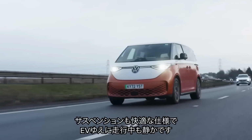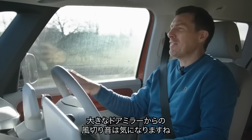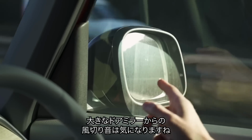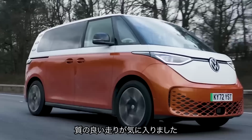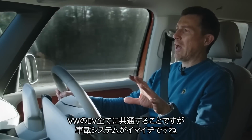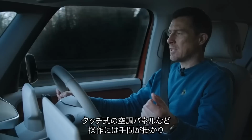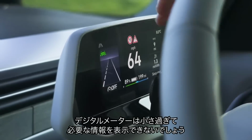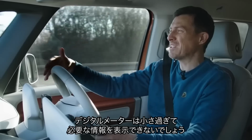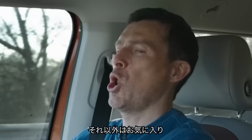The suspension's comfortable as well, and being electric, it's a lot quieter than a van. The only thing you really notice is some wind whistle from those big door mirrors. It's a really nice thing to drive. I do like it. If there is one thing that does annoy me about it, and it's all modern Volkswagen electric cars, it's the infotainment system. It's just a little bit fiddly. I hate the way you have to use the climate through these sliders, and this digital driver's display is really small. It doesn't quite display as much information as you might like. Other than that, I love the Buzz.